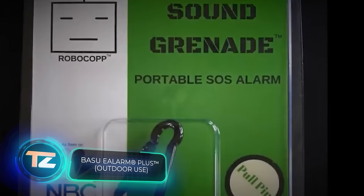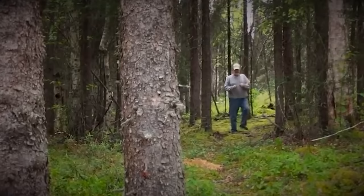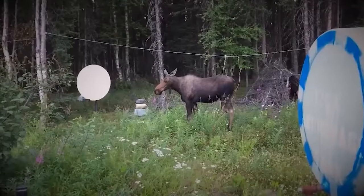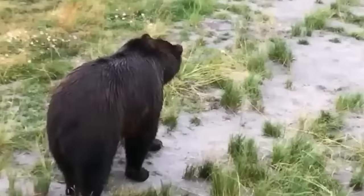BASU eAlarm might seem simple, but it's also a handy tool for defense. This compact device can scare off not only people, but also moose and bears with its loud 130 decibel sound, almost as loud as an airplane taking off. Pair it with a tripwire, and you'll have a reliable alarm system to safeguard your camp or home. The device comes with two CR1632 batteries, providing up to half an hour of uninterrupted sound. The BASU eAlarm is priced at $29.